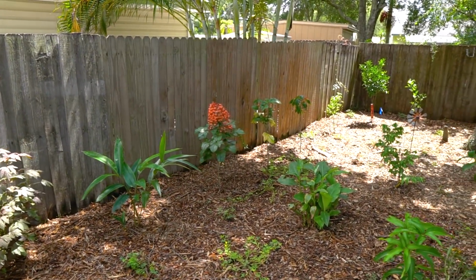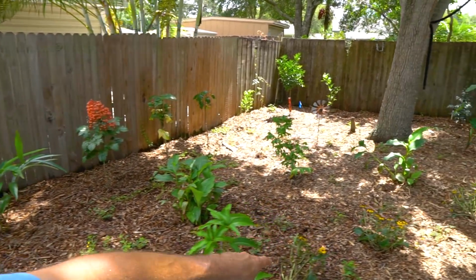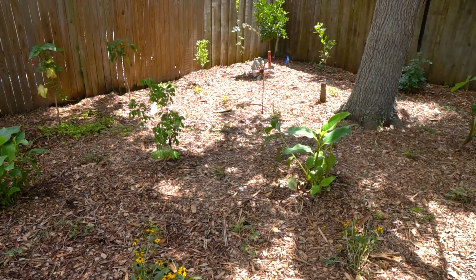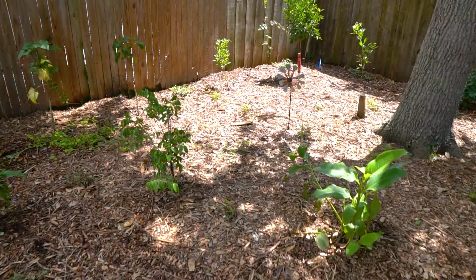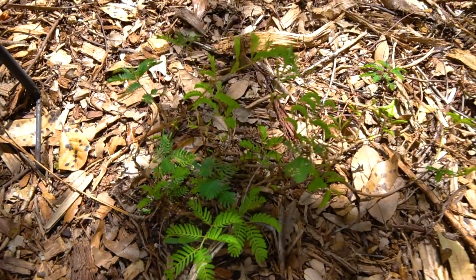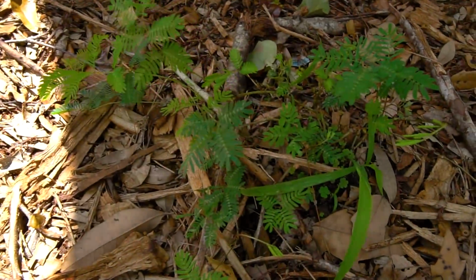Along the back there, we've got pagoda flowers, a mango, some black-eyed Susan, and this is all filled with mimosa peanut. Because they're so small, you're seeing a lot of mulch. You're not really seeing those guys yet, but they are down in there. Here's a little mimosa, little mimosa, little mimosa. So very hard to see while they're small, but they are here.